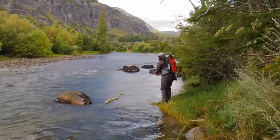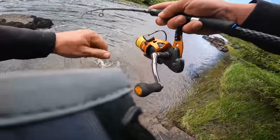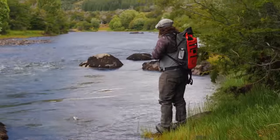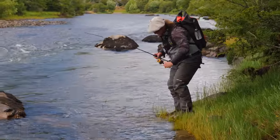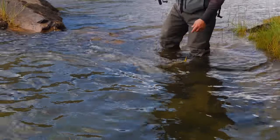Got him. Oh, first brown of the day. He's got me tip wrapped. That was a cool little flip up in there. I noticed this really shallow gravel. I was wondering if this fish possibly would be spawning because it's springtime. And they definitely are. This is a really beautiful fish.